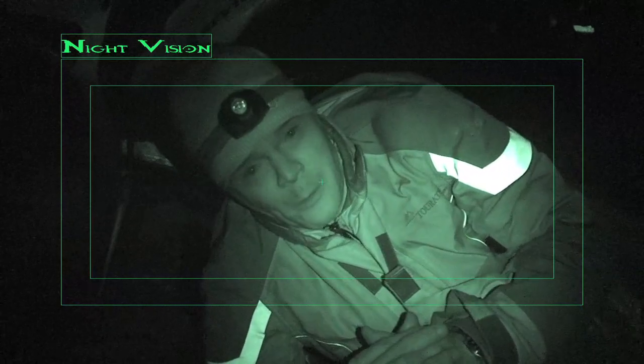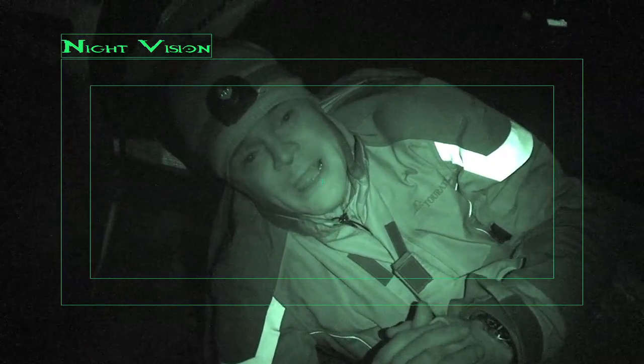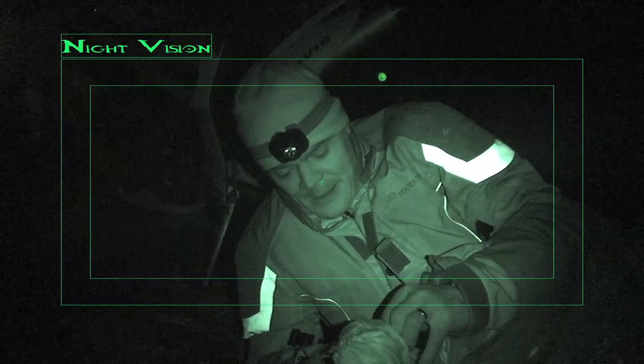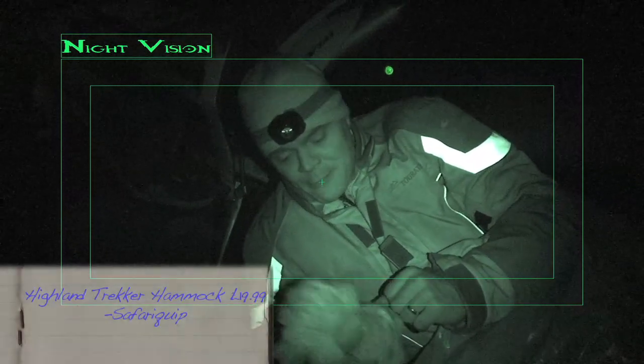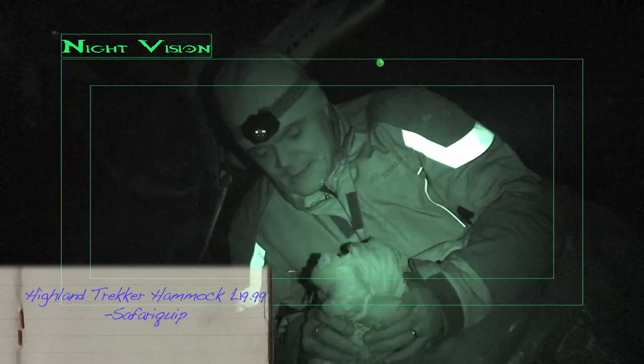And you can't help wondering, it's called a survival bag because you can survive in it. It doesn't necessarily mean you're going to be comfortable. I think Tom must be getting concerned about my safety, because I am starting to get really, really cold. He's just handed me a lightweight hammock, which will get me off the ground.